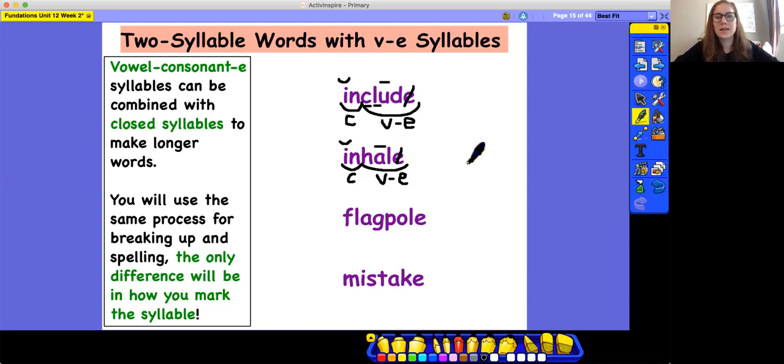All right, the next word is flagpole. Flagpole. I see the F and the L as a blend. The A is closed off by the G, making our first syllable flag. And then our second syllable would be pole. So the A is closed off, the A is saying ah, I'll give it a breve, I'll mark that syllable closed. And then here I have the O, then a consonant, then an E, so that means that's a vowel consonant E syllable. And then if I'm thinking about the sound, O, it's saying O, so that's the long vowel sound and it's going to get the macron.